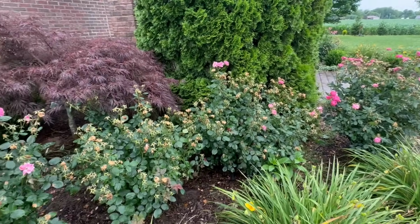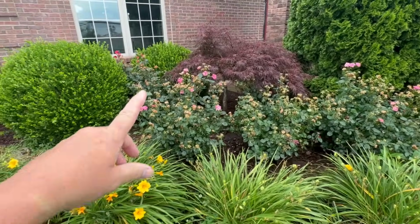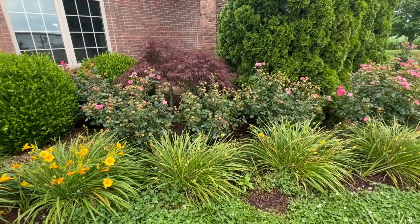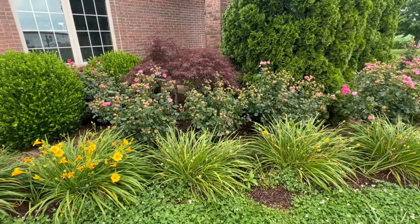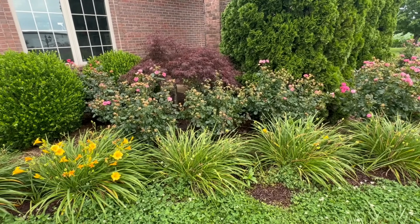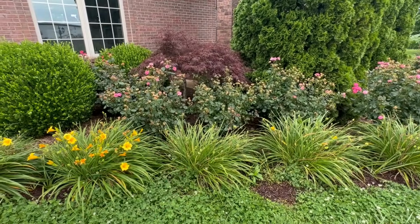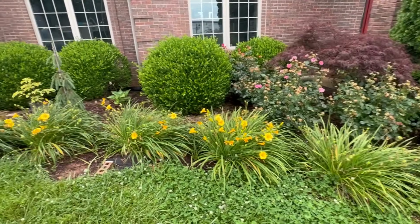So I'm going to also give those a nice haircut, along with this red double knockout, and we may get a nice show later on with both the roses and the daylilies.